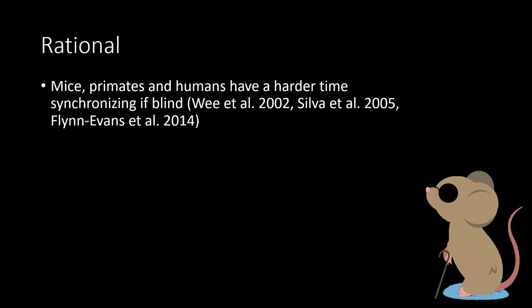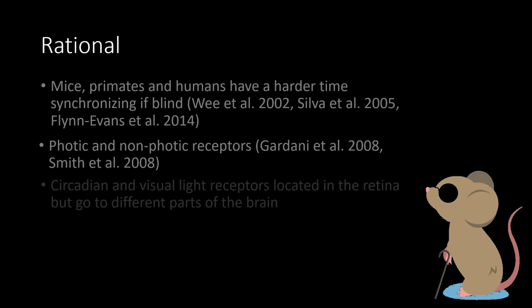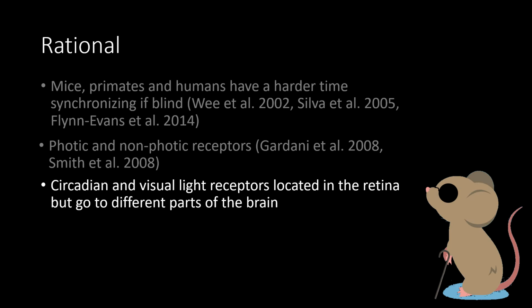Mice, primates, and humans have a harder time synchronizing if they are blind, but they are able to synchronize to their circadian cycle if the retina is intact. There is evidence to suggest that there are photic and non-photic receptors that help us with entrainment. Circadian light receptors and visual light receptors are both located in the retina, but go to different parts of the brain, and this gives us some overlap of information, but not complete overlap because they are two distinct pathways.